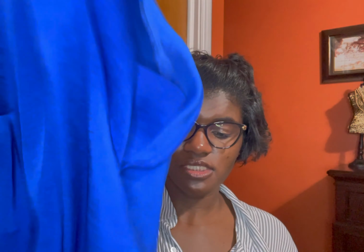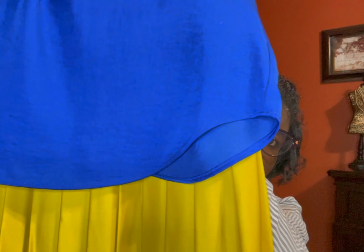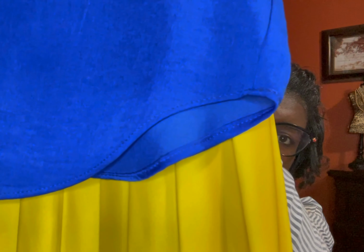And this color is just gorgeous. And just imagine these two together. Do you see that? Isn't that beautiful? I love that. That's just beautiful. So I do plan on wearing these two together.